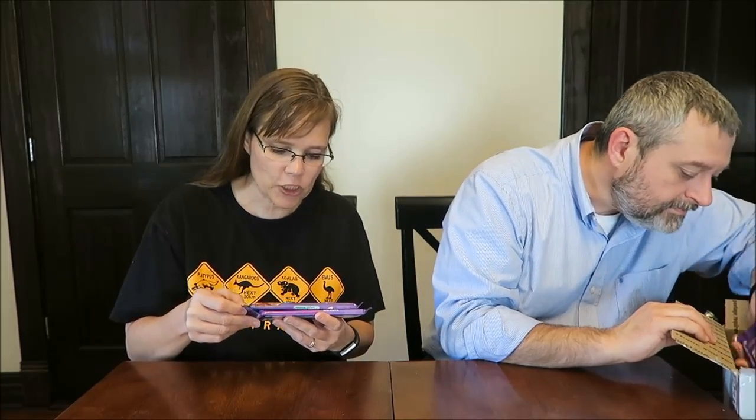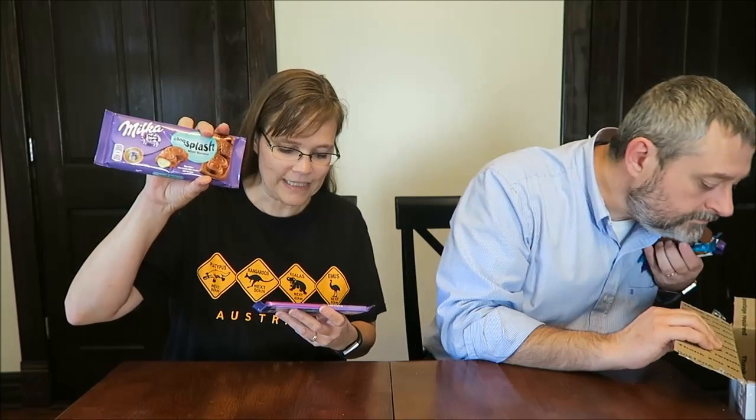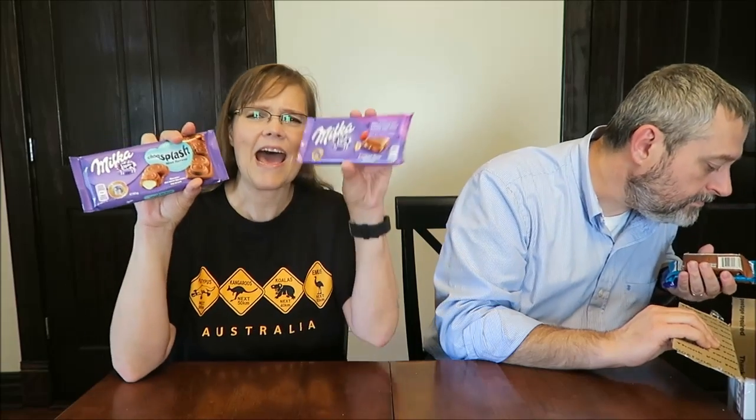Well, today we have a box to open from Sarah, my Sarah in California, and I knew this was coming, and I only know a couple of things that she put in here. I'm really excited. So I won't say anything till we see them. Ooh, she didn't say anything about these. Milka Choco Splash. It's a mint flavor. And this is raisins and nuts. That sounds familiar.